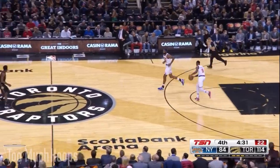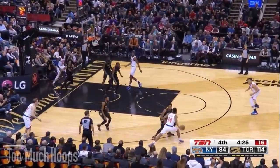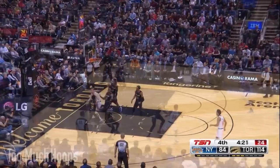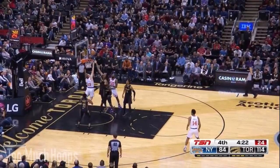Now it's a 30-point lead, there's 4.5 minutes left, it's officially garbage time, but the Raps are still getting after it on defense. Look how hard Chris Boucher closes out here to challenge the shot. He's barely at the dotted line when Knox catches the ball. And it's that kind of effort that makes a big difference when it comes to defense.